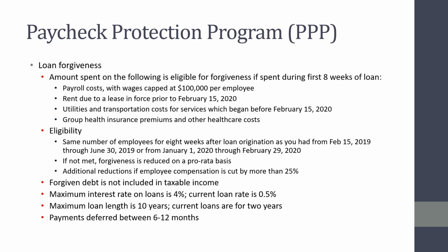There's a few other really big provisions that, again, make this loan program very attractive. Any debt that is forgiven is not included in taxable income. The maximum interest rate on the loans issued under this program is 4%. However, guidance just issued by the Treasury Department to borrowers has actually set the loan interest rate at 0.5% for loans that are currently being made.